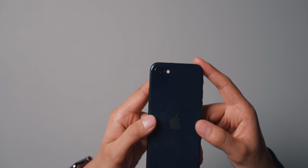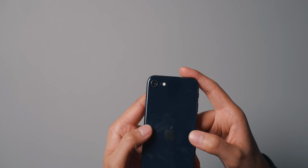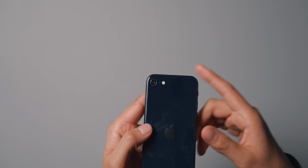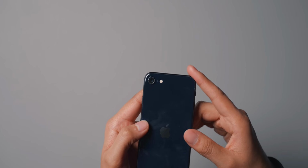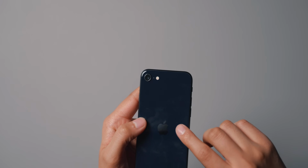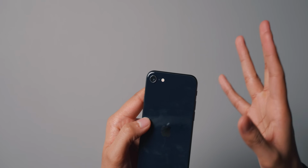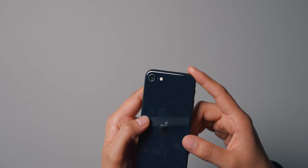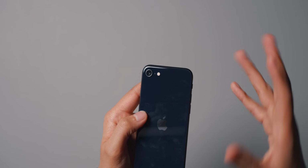The other thing is with the cameras. This has a 12 megapixel camera on the back. It is actually the same camera as the previous iPhone SE from 2020, the second generation. Unfortunately, the hardware hasn't been updated, but because it has the new A15 chip, it should actually do a better job of images. The images should be cleaner, should be better, because the A15 chip does a much better job of handling and processing those images.